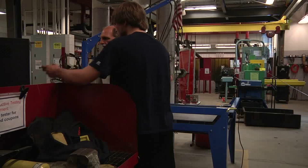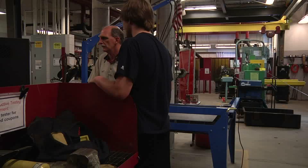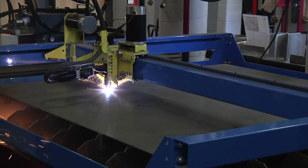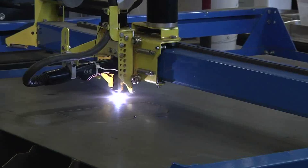Hi, my name is Graham and I'm a level 300 welding student. During the last year in the welding program, we use all the skills we have learned in previous years and apply them to hands-on projects and jobs in the shop. Along with completing projects, we are also working towards and pursuing certifications for future employment.